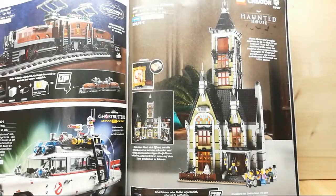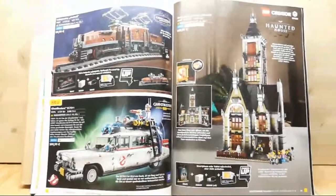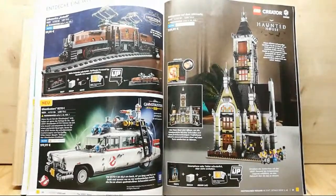Of course, you can modify it into a normal mansion, but apart from that, with this free fall tower, the tower is too high for a normal mansion. Of course, it's supposed to be a fairground build, and for that, it's got a good size, I'd say. But yeah, 230 euros is of course not cheap as well. So I'm not sure about this one again, but I wouldn't buy it for this price.